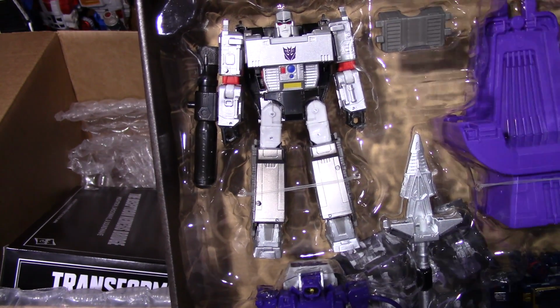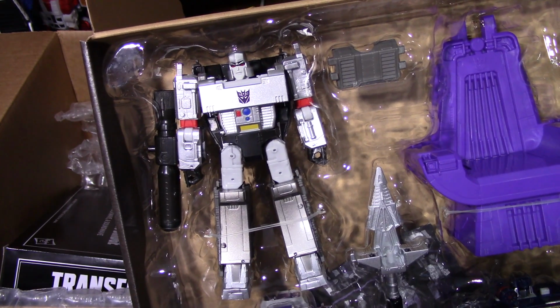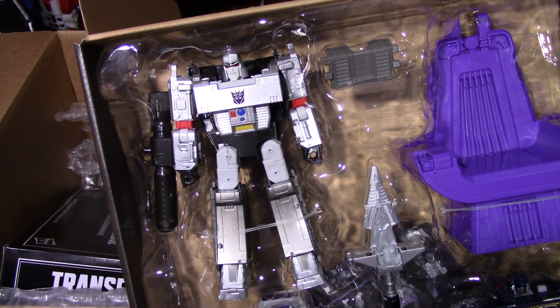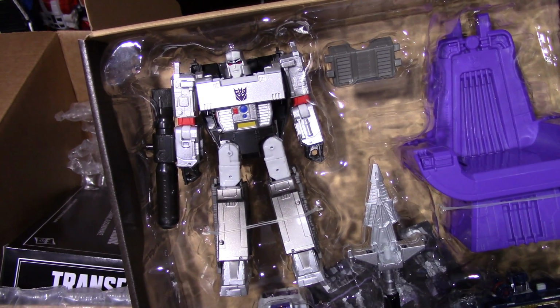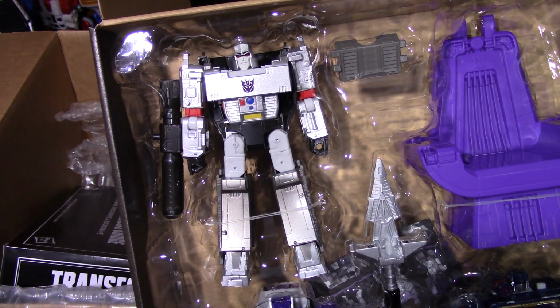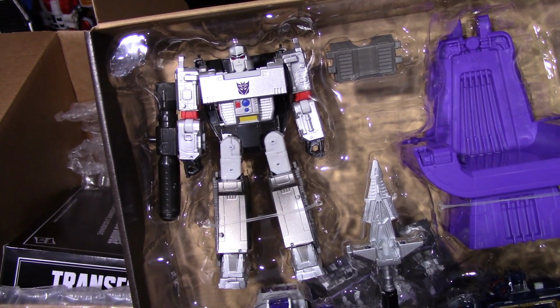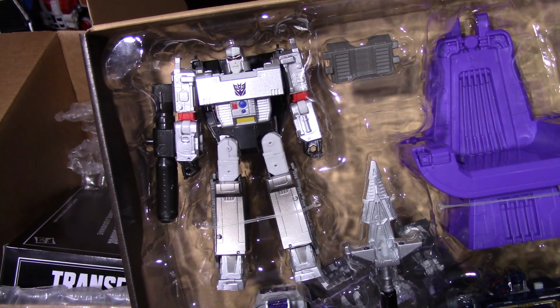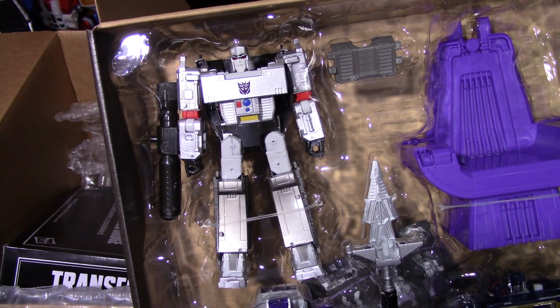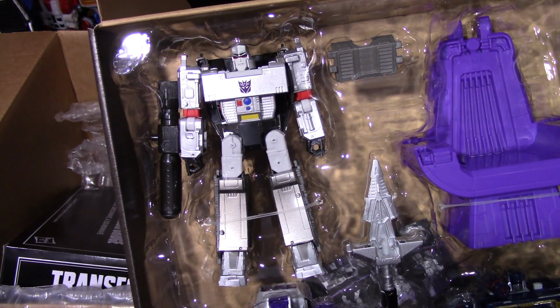I totally passed on the Earthrise Megatron. I keep wanting to say Earthspark. It's almost like I'm sick or something. I did pass on the Earthrise one because the original convention photos showed it all silver paint, and then it came out and it was dull gray plastic. And I was like, nuh-uh, you're not pulling that on me. And thankfully I held off, because this one looks gorgeous. This is definitely the Megatron for my collection.